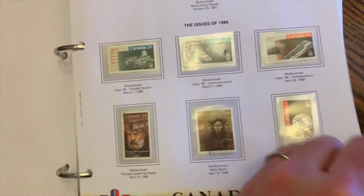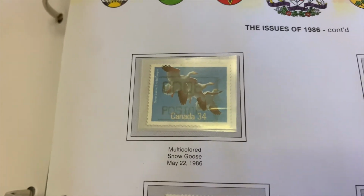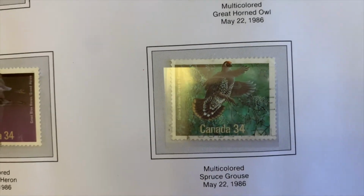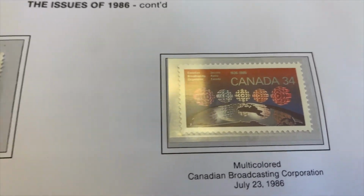If you're noticing a bit of a glare, it's from the lights that are above. Birds, snow goose, gray horned owl, the great blue heron, spruce goose. Flip you down there. Get a bit of a different angle here. CBC, which is the Canadian Broadcasting Corporation.